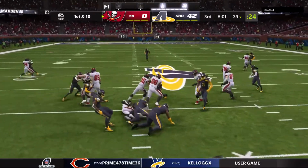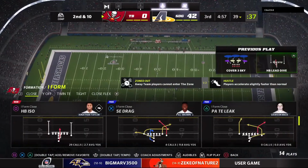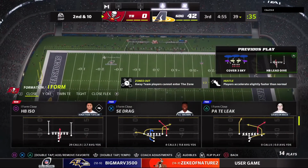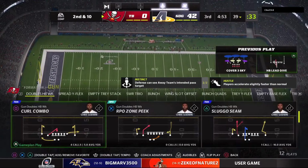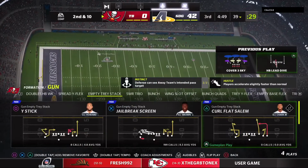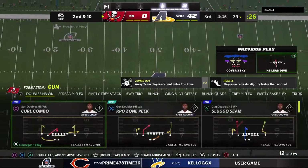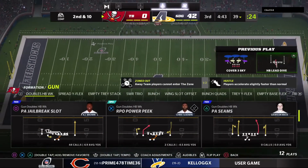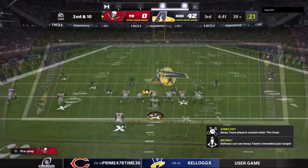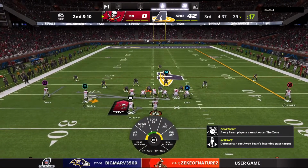On the handoff, Taylor. Now, boy, this defense again really making things tough on him as they stop him for no gain. Now, that's a mountain of a man that just made that stop, isn't it? But he's more than that. This guy's nimble and quick. More than a space eater. He just made a great play there. Officially nothing on that last run. They'll try again 2nd and 10.